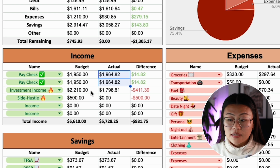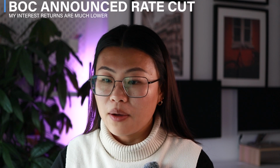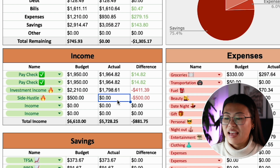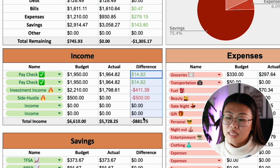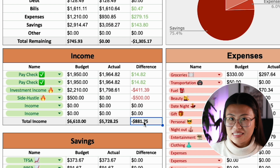I also had investment income from my non-reg GIC, although the interest rate was lower than I expected, but I did bring in a total of $1,798.61. Lastly, my research assistant contract at the university has not started yet, so I didn't really receive any income from the side hustle this month. So lesson learned, I'll plan a little more carefully for the next time.